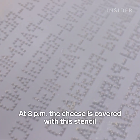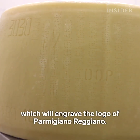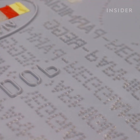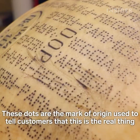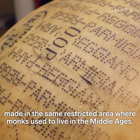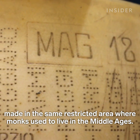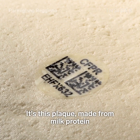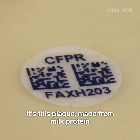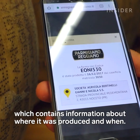At 8 p.m. the cheese is covered with this stencil, which will engrave the logo Parmigiano Reggiano. These dots are the mark of origin used to tell customers that this is the real thing, made in the same restricted area where monks used to live in the Middle Ages. Each wheel is also given an ID. It's this plaque made from milk protein, which contains information about where it was produced and when.